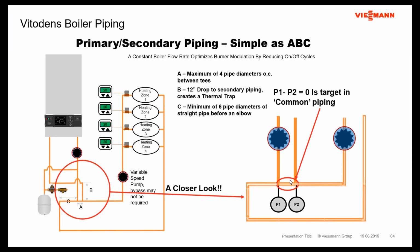It just sees a straight run of pipe here, and there's no advantage for the water to move in this direction because it basically doesn't see any differential pressure between the two T's. It's just going to basically operate as if this was just a straight run of pipe. So the desire with primary secondary is we reduce the pressure differential between the T's to zero. And that's the idea behind the distancing.